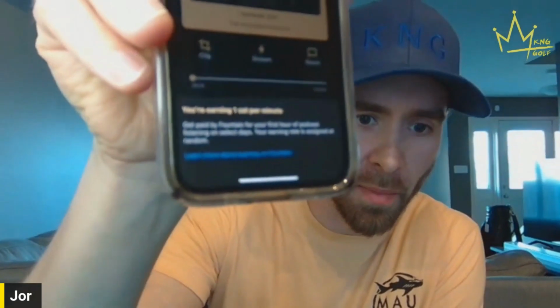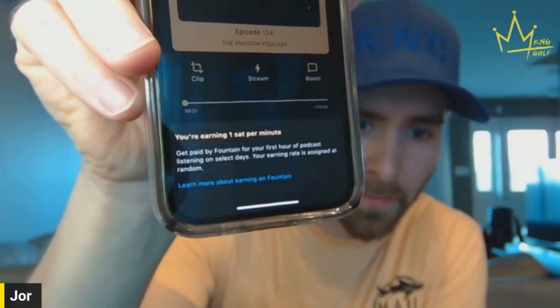And if you click on that, it says you're earning 1 sat per minute. So it tells you how much you're going to earn that day. Changes every day. Some days it's 1 sat per minute. Some days it's 2 sats per minute. I've had some days where it's 50 sats per minute, I think, or even 100.